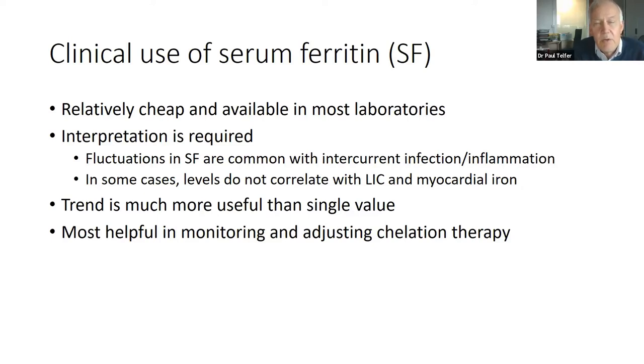But we've established some limits and some guidelines based on the value of serum ferritin, which have proven very helpful in terms of adjusting the iron chelation, and, with the caveats I've just said, to basically gauge or to grade the risk of iron overload complications. So the actual level of serum ferritin and the trend in serum ferritin are very important as part of the monitoring. And I'm going to come back to this a little bit later when we talk about the actual levels that we should be aiming at.